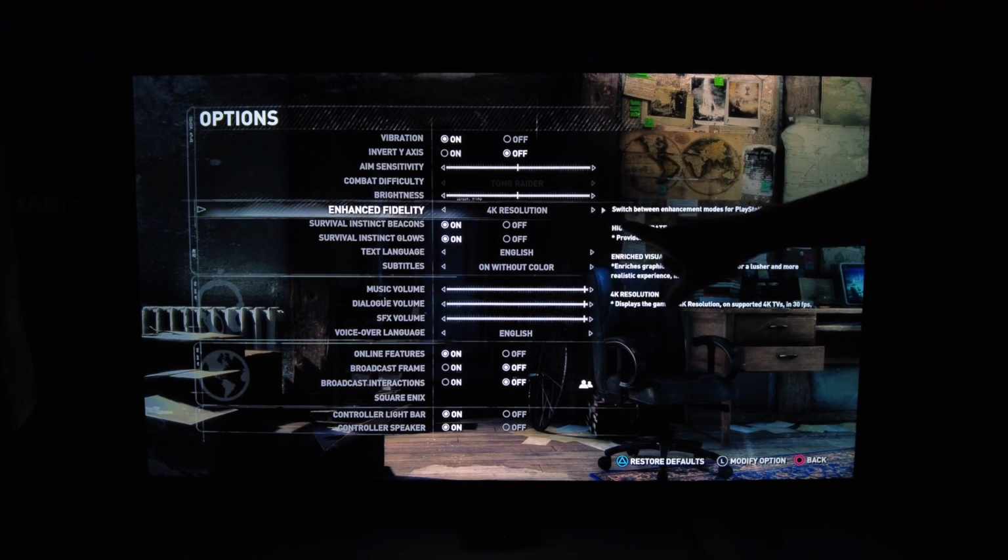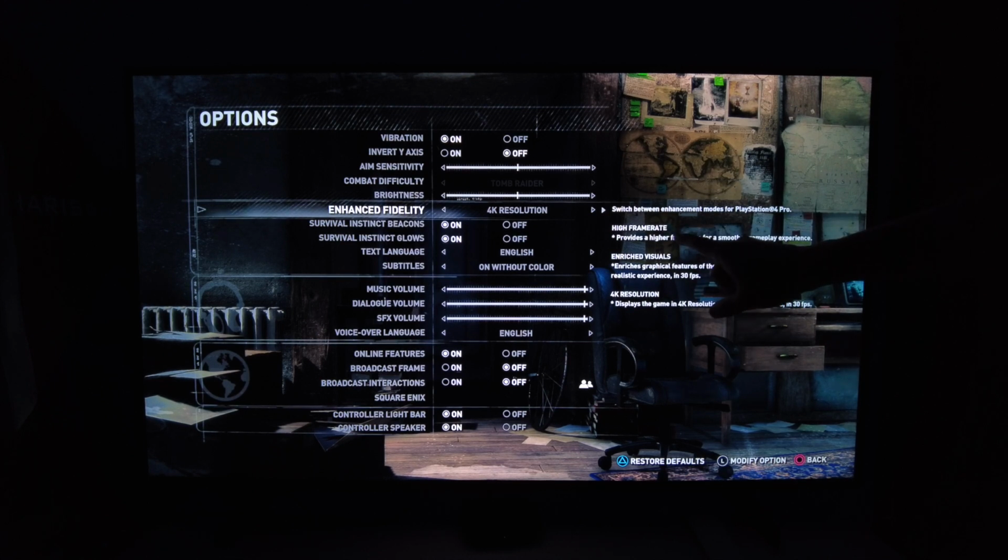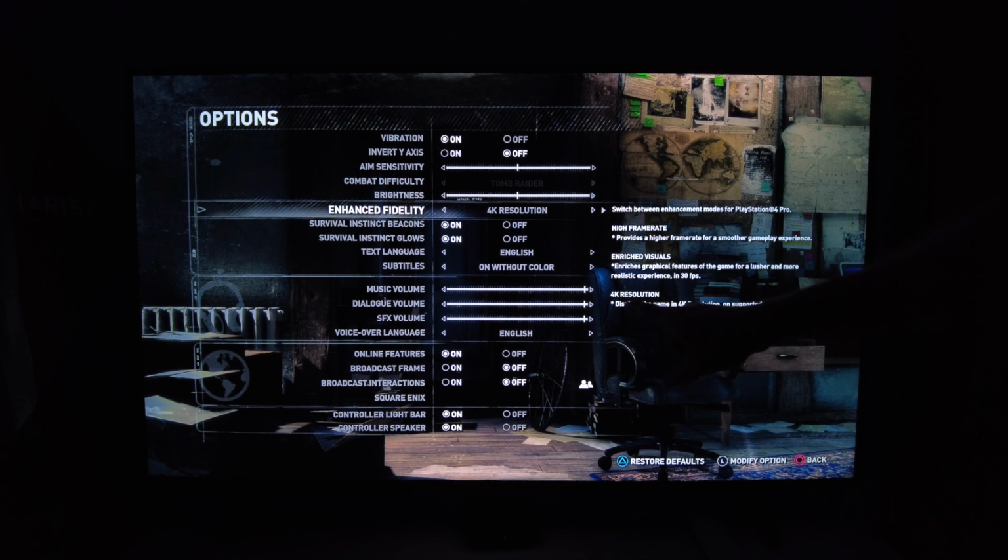Now on the PS4 Pro, the point to note here is that you have this enhanced fidelity option which says 4K resolution, so you can switch between enhancement modes for the PS4 Pro. High frame rate, which means you can play at Full HD 1080p at 60 frames per second. You have enriched visuals, or you have 4K resolution, which means that you can play this game in 4K resolution on supported 4K televisions in 30 FPS.